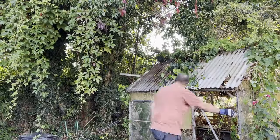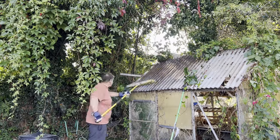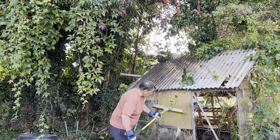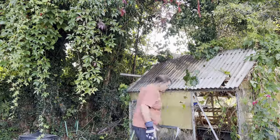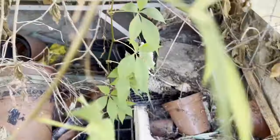Ivy's grown up all the way through the apex of the roof. The roof plastic's brittle, so I dare say that will have to come off and get replaced. This is just some of the plastic that we've collected so far. Plenty more to come.